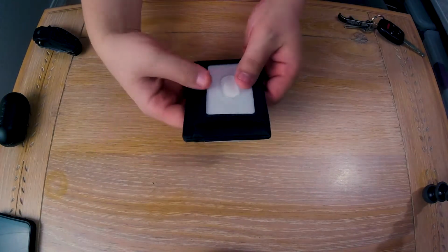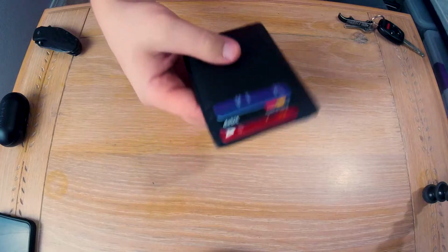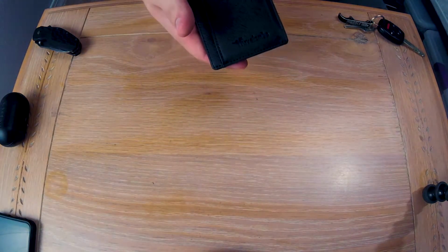I actually just recently upgraded. Does one upgrade a wallet? I don't know. All I know is that my old wallet was super bulky and I hated it. So I got a super slim wallet that keeps everything that I need in a really super small, super defined package. This is by Travelambo. I literally just got this today.